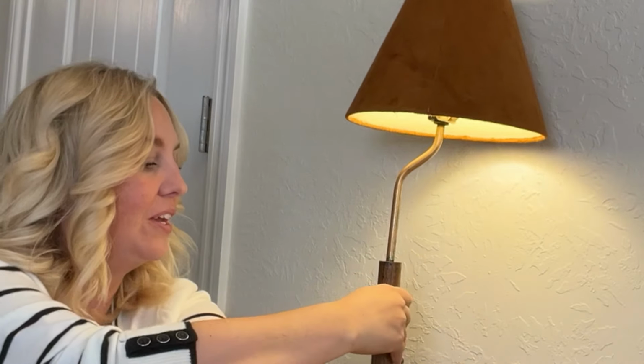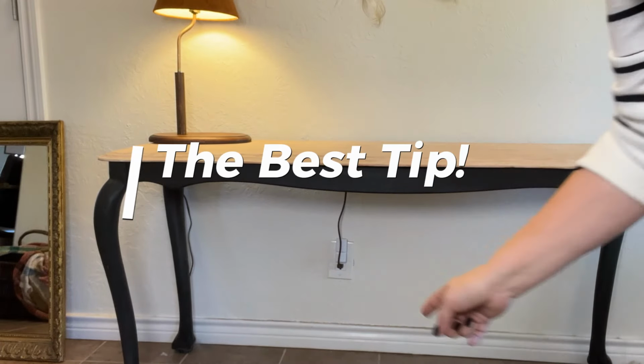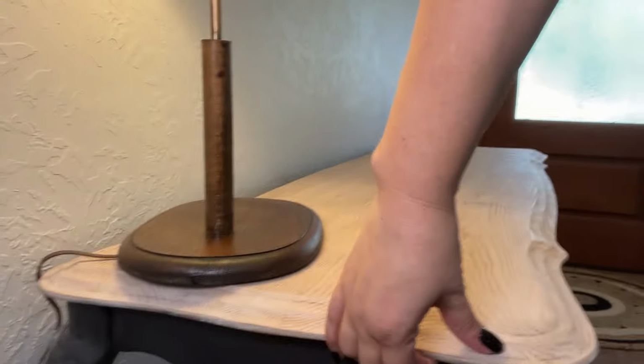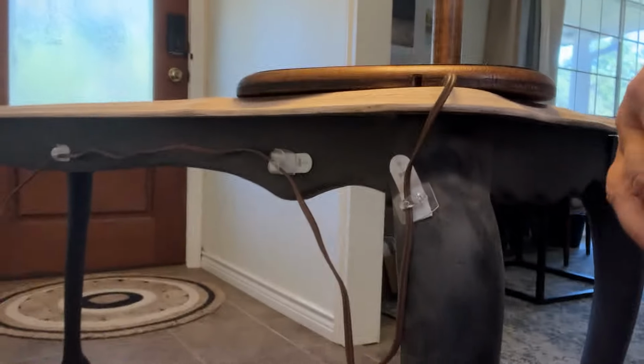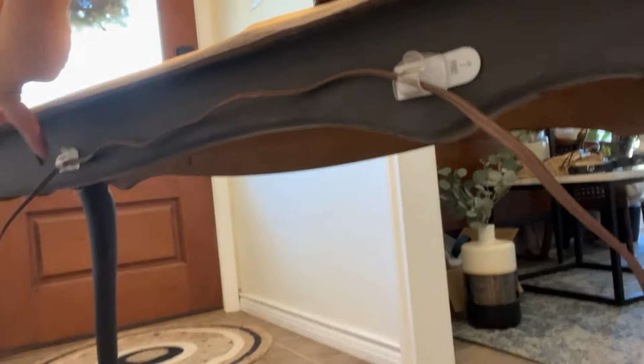Let's see if it works. $7 lamp is the first piece to our entryway makeover. I'm gonna have to cover up this cord. Fun little trick. You can put little clips for lights, like the Christmas light clips, on the back of your table.